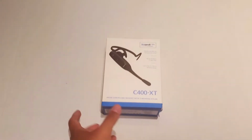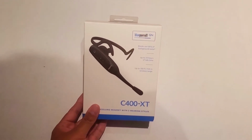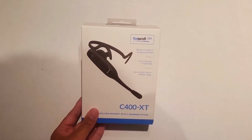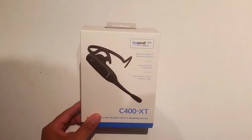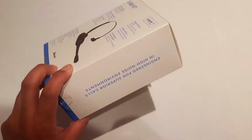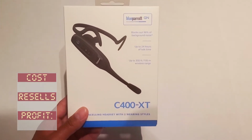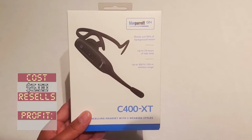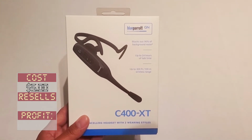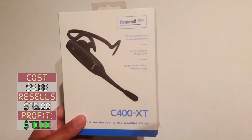I found this in one of the Amazon return bins. It is a Blue Parrot C400 XT truck driver's headset. What's special about these headsets is that truck drivers use them for noise canceling, and it picks up better quality audio, and the speaker works better for them. I found this in the Amazon bins. They were selling it for just $5. Resale price online right now for this one is $75. So therefore my total net profit on this will be $70.